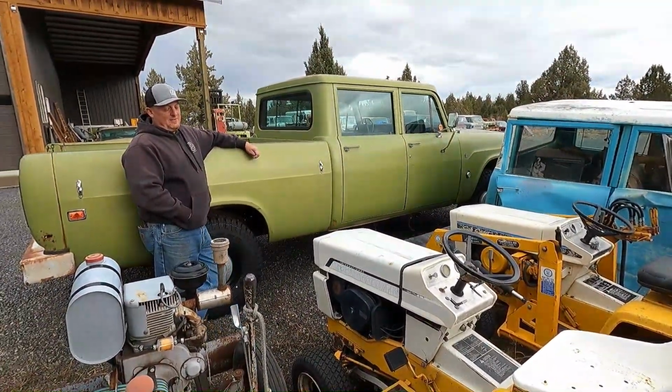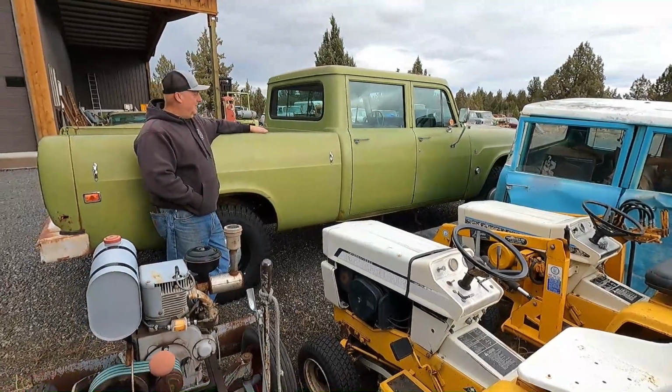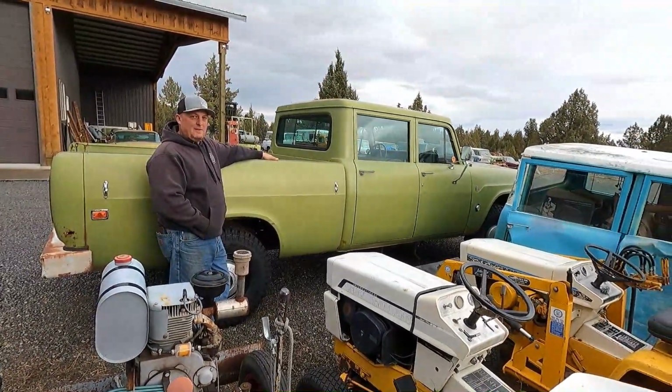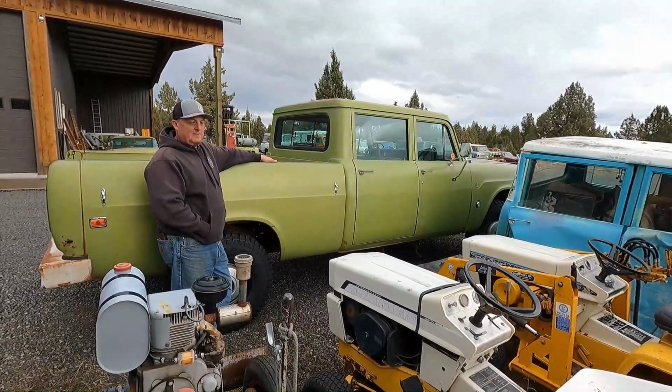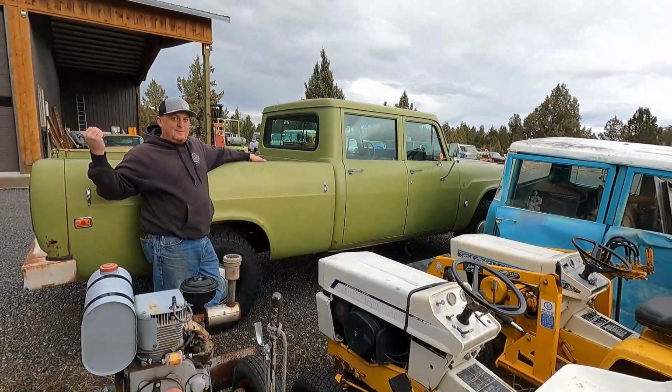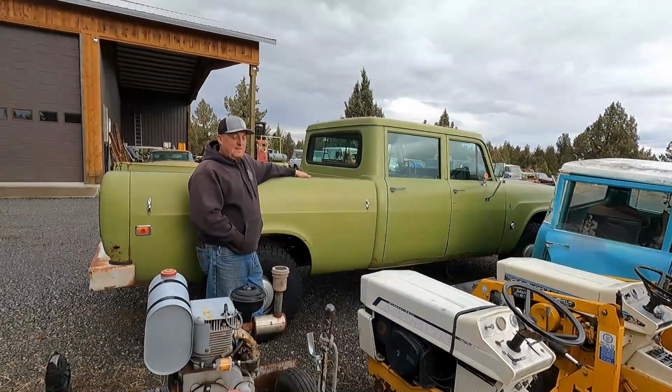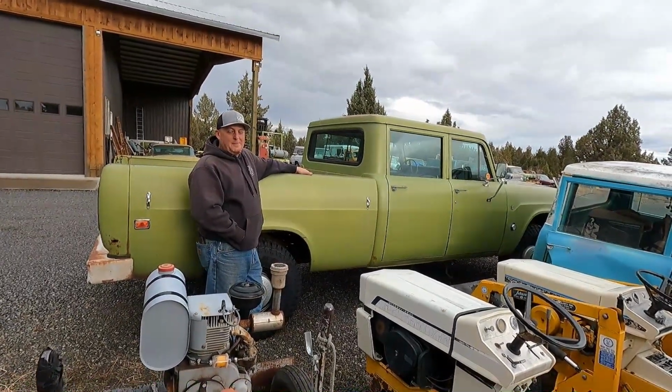So yeah, there's a lot of International stuff that they made, and I think that's something people don't realize. International did make everything. They made everything for a farm, everything for a ranch, everything for home. I mean, we have International Harvester refrigerators and chest freezers, and it's all from the 40s and 50s. They all still work perfectly.